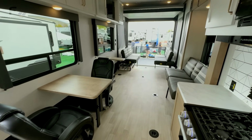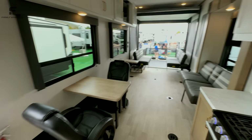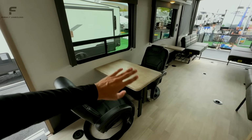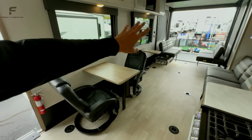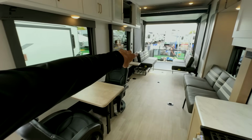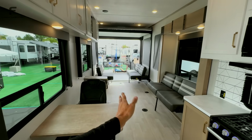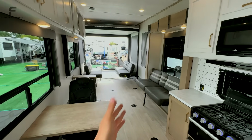And then everything in here will move out of the way. So chairs here, these are freestanding. You can put these wherever you'd like. Table here will go flat against the wall. Table there will go flat against the wall. These two sofas here can go flat against the wall or up against that bed. This goes up and out of the way there as well.